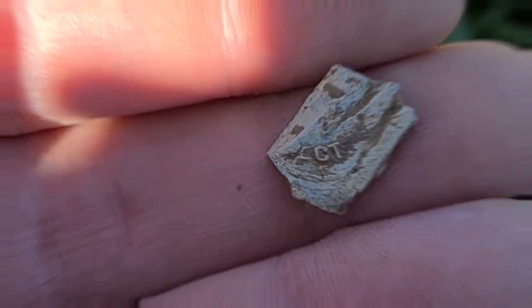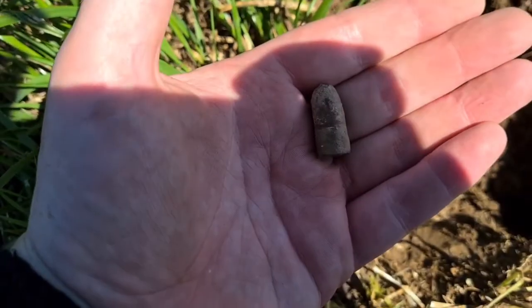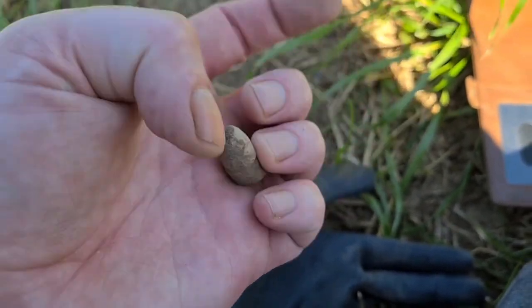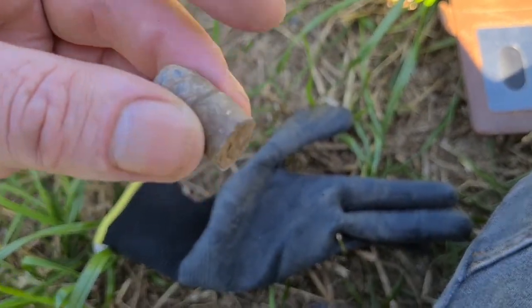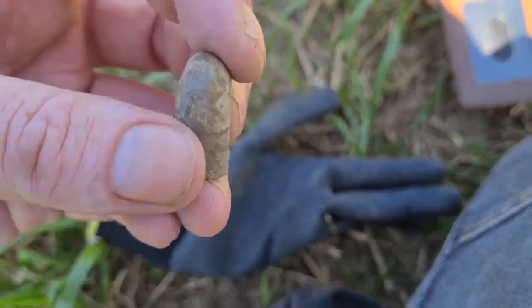On we go. Right, so my next signal was this beast. Sorry, forgot to zoom out after the last one. Let's see if I can get it in. That is a rather hefty bit of armament. Very large bullet. Still history. On we go.